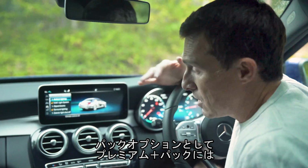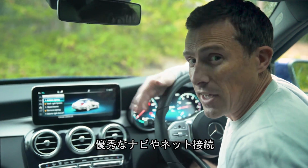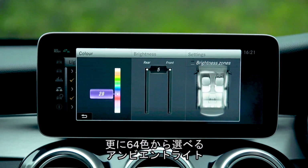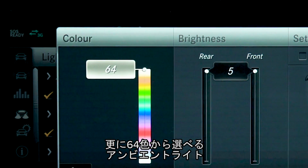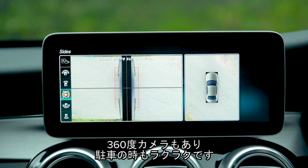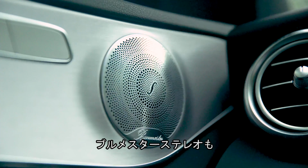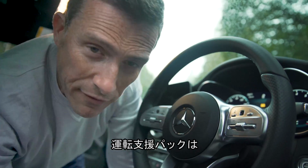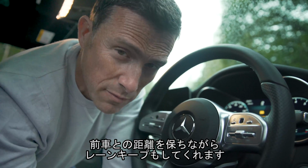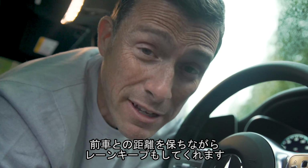Then there are some key packs that you might want, such as the Premium Plus pack, which includes an upgraded satellite navigation system, internet connectivity, ambient lighting with, look, 64 different colour choices and 360-degree view cameras to make it easy when parking. Oh, it also includes a Burmester stereo, which sounds awesome. Another one worth having is the driving assistance pack, because it includes an upgraded cruise control system which will do the whole thing of slowing you down automatically in traffic and steering to keep you in lane.